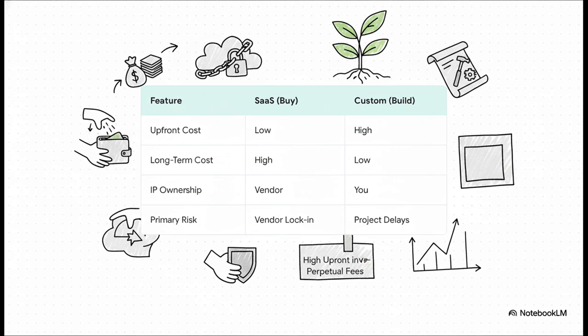Okay, so this human psychology has a direct impact on a huge decision every company faces. Should you build your own custom software or just buy a subscription to a service? Each path has a totally different risk profile. Buying a service, or SaaS, has a low upfront cost, but you're just renting. You face never-ending fees, and you never own it.